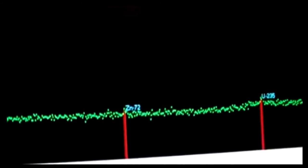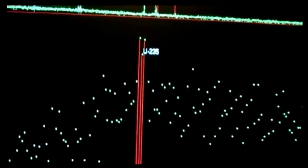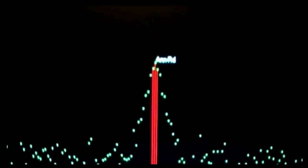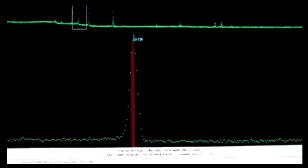Let's move across here and see what we've got. We'll go up here, and there's uranium-235 here. See that? Now uranium-235, that's that peak there, is telling us that we've got a lot of uranium-235. That means, with the other things, we've got clearly, now there's some cesium-134. Now these are the big peaks of cesium here. Here's the big cesium-134 peak. Where is it? There it is, look at that, see? So that's a big cesium-134 peak there.